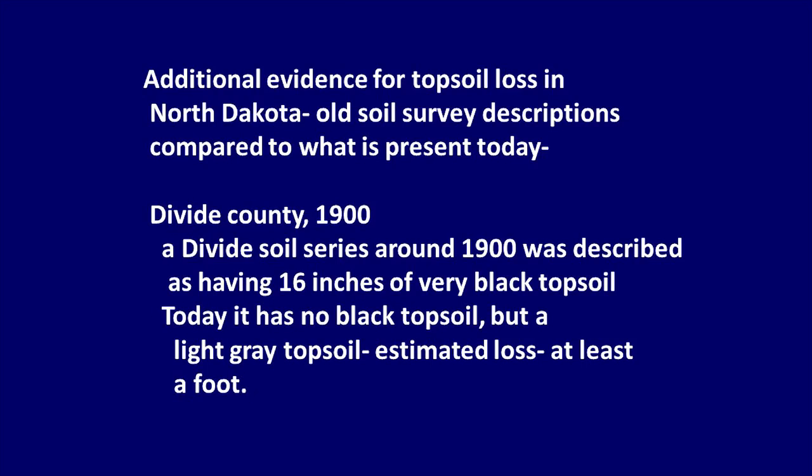So there's other evidence for topsoil loss here. It's just not something I dreamed up one night when I couldn't sleep. You can look online now or go to, say, the SDSU library, and you can dig up those old original soil surveys. I did that for several counties, and I did one here for South Dakota to share with you. But this is Divide County, which is a very northwest county in North Dakota. The Divide soil series, and there are divides in southwest North Dakota and also up there in the northwest, was described as having 16 inches of very black topsoil.